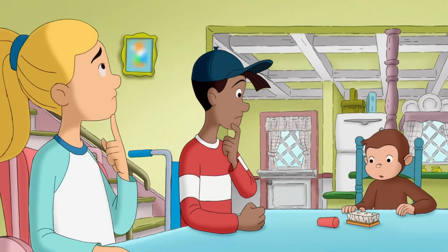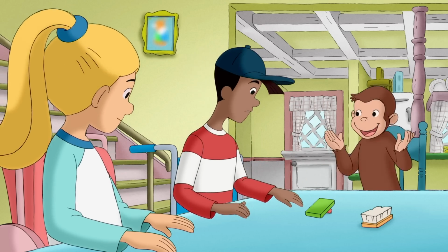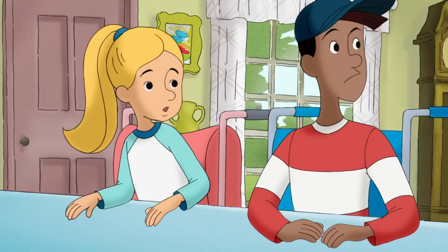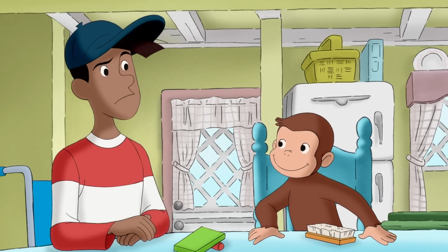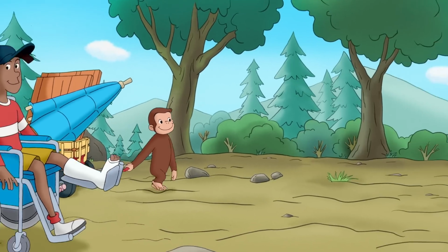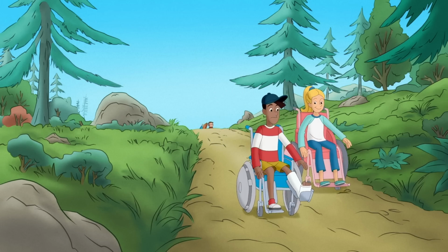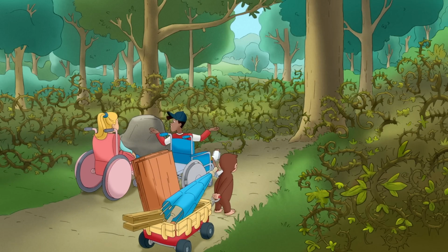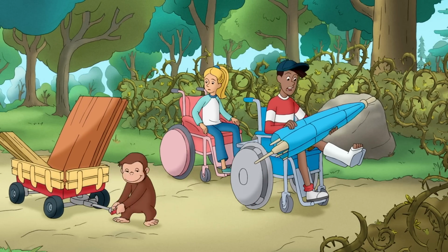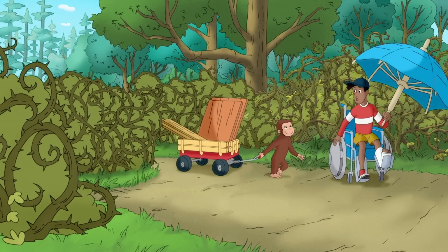Over the log. Oh, but there's no ramp in the woods. We can bring one. Now, how are we going to deal with that thorn bush? Hard-packed trail makes it easy. Just you wait. It gets a lot harder, believe me. These are the thorn bushes I told you about. Okay, if you really think it'll work. Hey, what do you know? It worked!